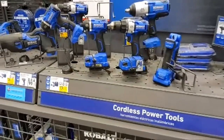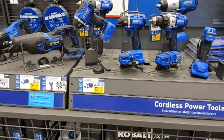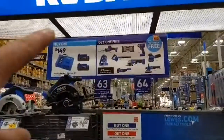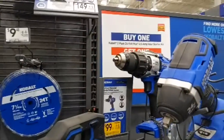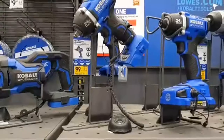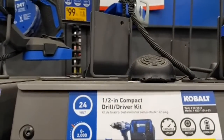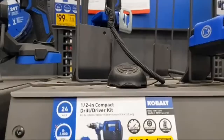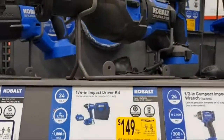I hear you. So you'll see, if you buy that, look, here's the deal. You got multiple ways to save here. They got the starter kit, as well as a bunch of markdowns. Half-inch hammer drill, bare tool, $99. They have the half-inch compact drill driver kit. It's coming with maybe not a 4-amp-hour battery, it might be a 2.5-amp-hour battery or 2-amp-hour battery. $139. The impact driver's at $149.